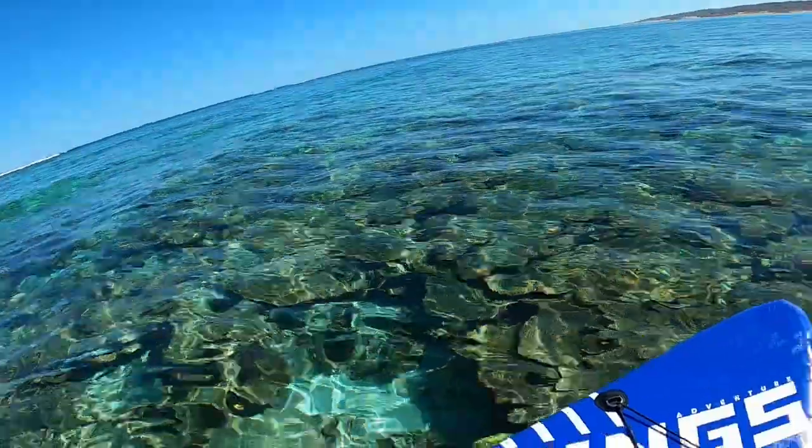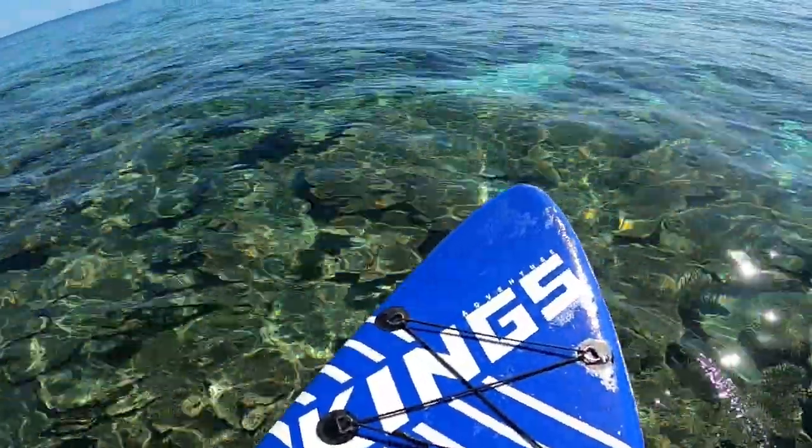Time for a swim. It just looks so beautiful here. So I've mentioned these before. These are the King's inflatable stand-up paddle boards that Lisa and I have. And if you're coming up here to Cape Range, having one of these things, if you don't have a canoe or a kayak or a tinny or whatever, these are a great option. They are really good. You don't have to stand up on them. You can kneel on them, you can sit on them.